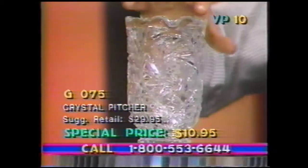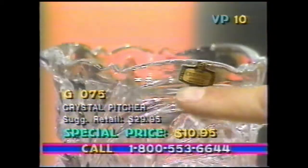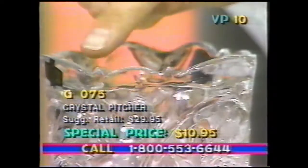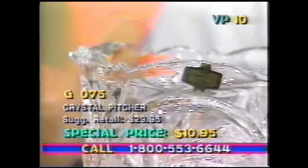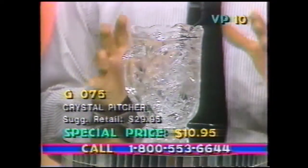Look at it from the top. Right here is your insignia that says crystal, and it's handmade in Yugoslavia. Do you see the crenated edges right here? Little peaks. And then you have the scallop edges. You're going to see slight surface variations and pockets of air here and there in this beautiful piece. Now, it's eye-catchingly high-polished to reflect the maximum amount of light. This would make a definite centerpiece for any situation.